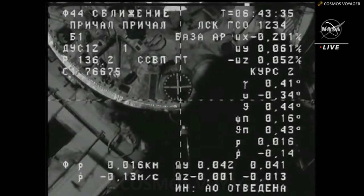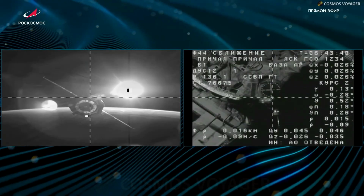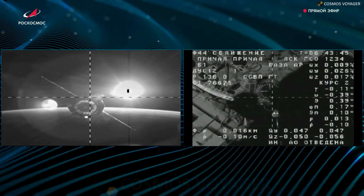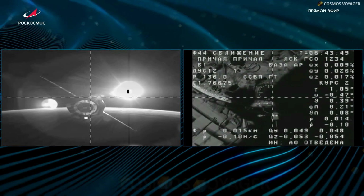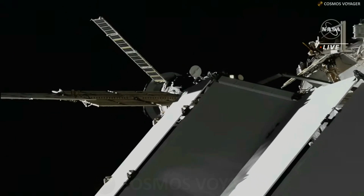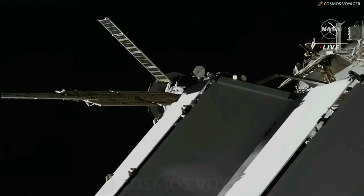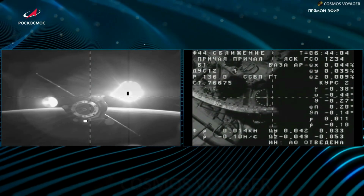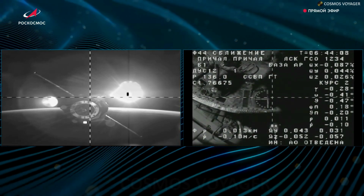Range is 10. Now 10 meters. There is a shadow overlapping with the target a little bit. Copy.